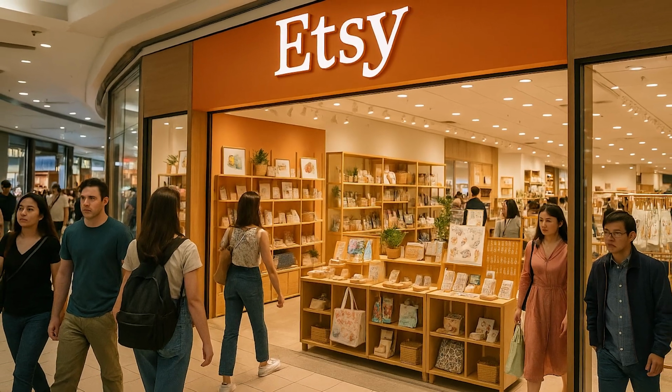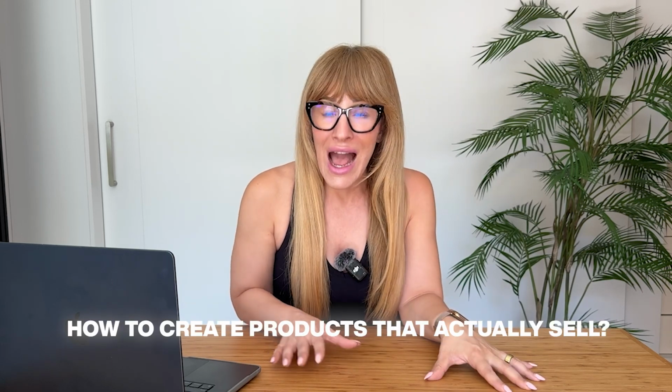On Amazon, success usually requires big upfront investments. You'll need expensive tools like Helium 10 just to do product research, plus paid advertising and a solid understanding of digital marketing. But on Etsy, you don't need any of that. You don't have to be a marketing expert and you don't have to spend money on ads just to get seen. It's essentially like having a shop inside a busy mall. You just need to understand what people are already coming in to buy, and you can post a good listing and instantly start getting real data on what's actually working without spending a dime on advertising. And that's what makes Etsy the perfect place to learn how to create products that actually sell.